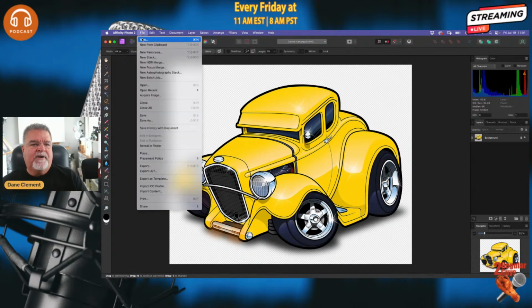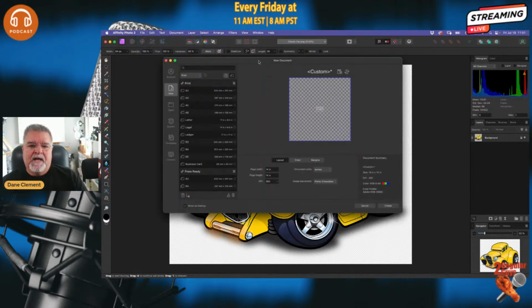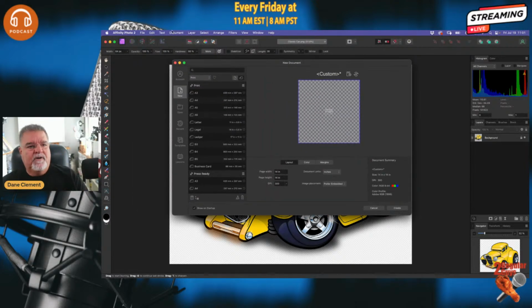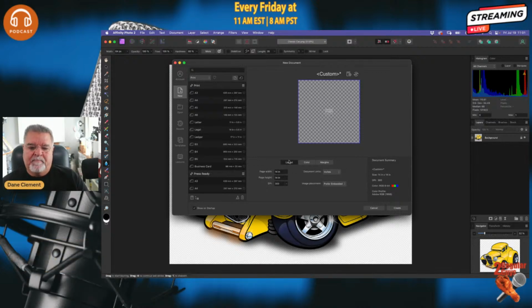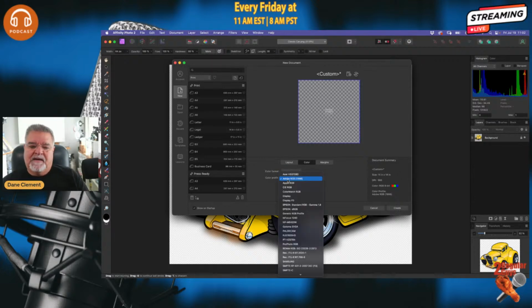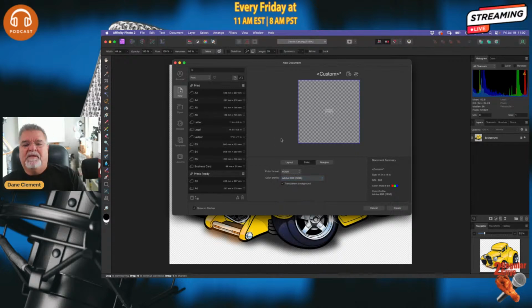If I go into File, New, I get this window, and I'm in Affinity Photo, as you can see. This is very similar. I can choose web, though I always go to print. But typically, I'm going to create my own. At the bottom, I click on the layout, and I go to 14 inches by 14 inches at 300 DPI. I want to make sure I click this color button as well, and I want to use RGB. I like to use Adobe RGB 1998, but a lot of times I'll use sRGB, depending on what I'm doing and what the job's going to be for. And that's a high-res file, so I can do anything I want.